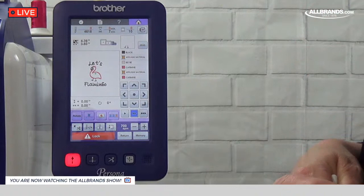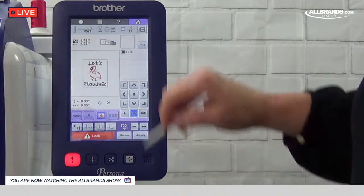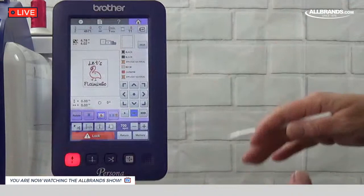Okay, there's one last thing I wanted to do to this, and I have it directly here on the machine. If I had set this up in software, I could have adjusted it there. But since I did not set this up in software, I'm going to just add my basting stitch right here. And it will put a basting stitch around the entire design that will tack my bag down to my sticky stabilizer and allow me to work with that.